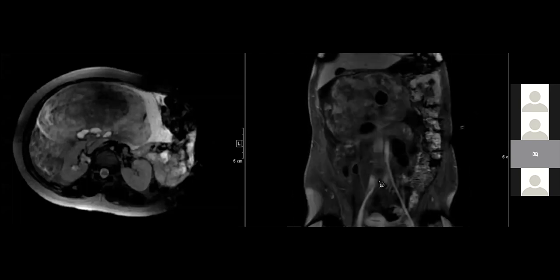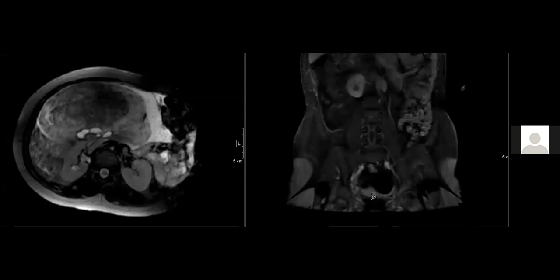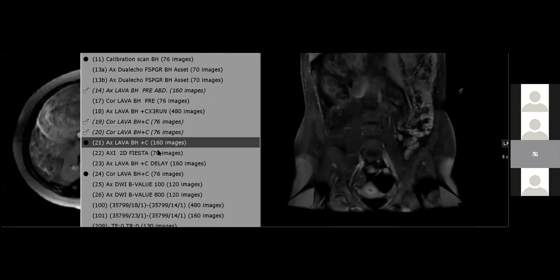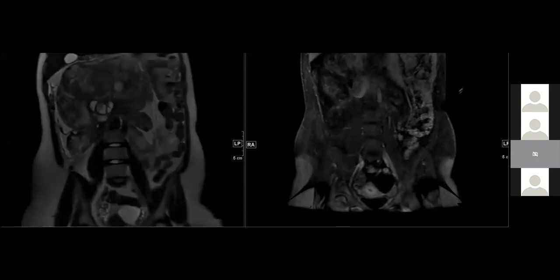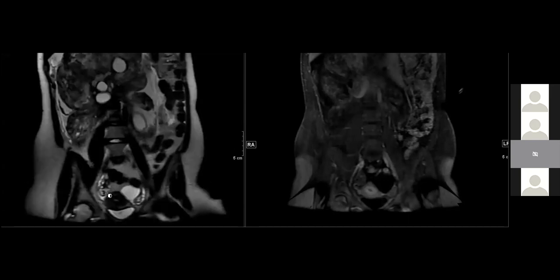I couldn't see if it's. So here's her uterus. You can see the left ovary right here. The right ovary maybe here. Let's see if we can see on coronal. So we had a very difficult time establishing the origin of this thing, but maybe here. There you go.